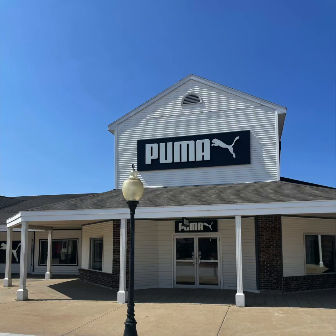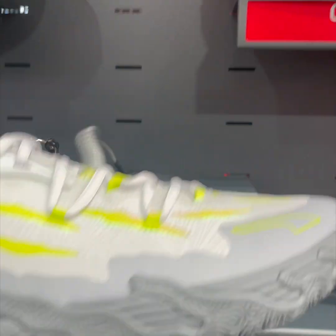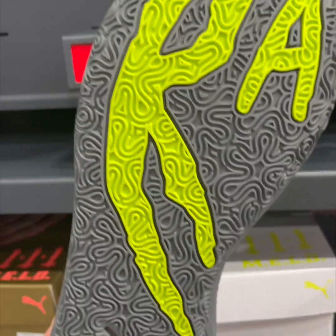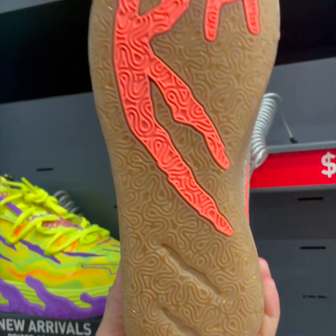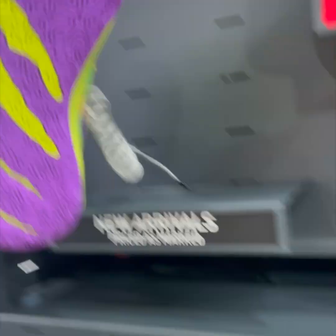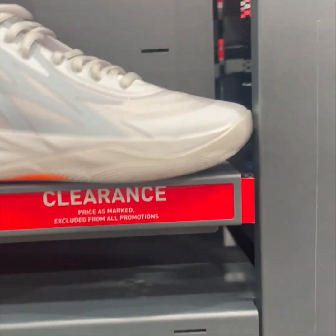So next, I checked out the Puma store. That was kind of sick. They had all the Mellows for $70, man. That's a fucking steal. I did try them on, and they're super tight. That's what I hated about these. They even had the, what do they call them? The Rick and Mortys, which everybody's going crazy over, and the resale on those is going pretty high.